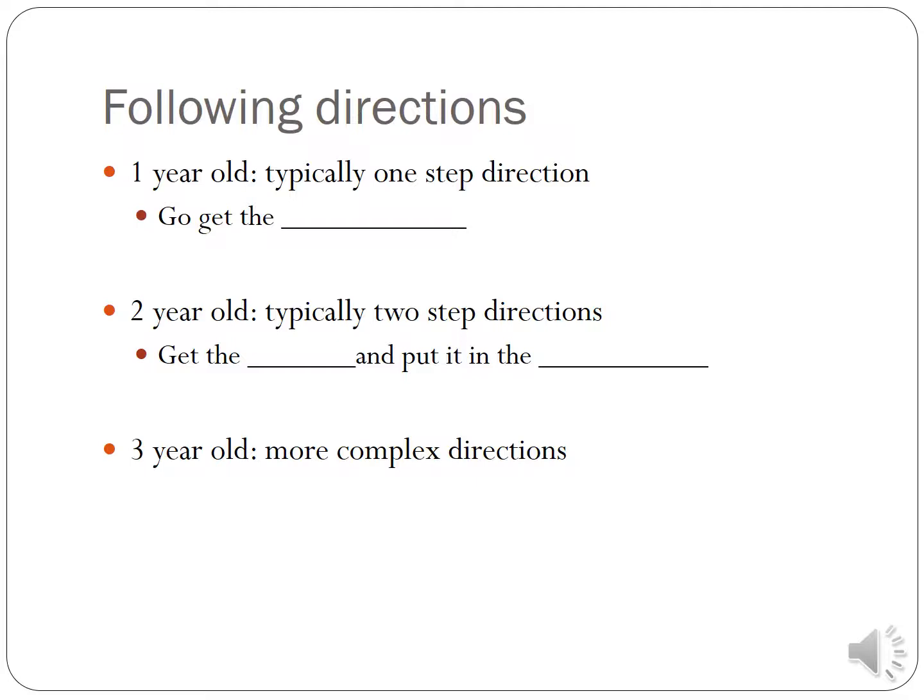So following directions, a 1-year-old, a 2-year-old, and a 3-year-old, just to show you what's typical. Go get the, fill in the blank: go get your shirt, go get your shoes, go get your jacket, right? That's a 1-year-old, one-step direction. What 2-year-olds can typically do is go get your napkin and put it in the garbage. Go get your pajamas and give them to me. Go get your dirty clothes and put them in the hamper, those sorts of things. And then 3-year-olds are able to follow much more complex directions like they would get in preschool, which is everybody come to the circle and find a color to sit on. We're going to do music time now. That's pretty complicated, and a 3-year-old can do that.